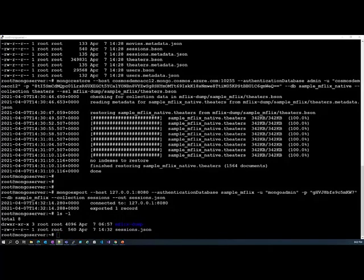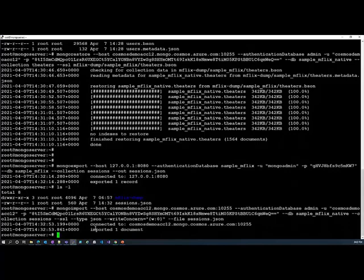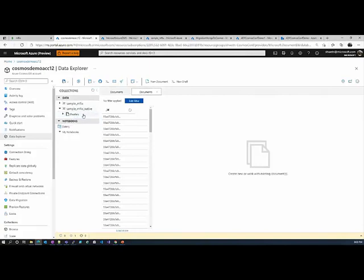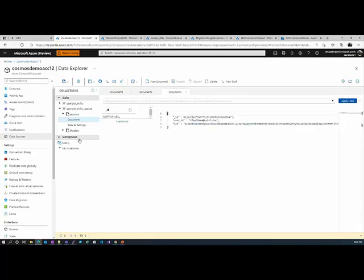So I'm going to import this collection into my Cosmos DB account now using the Mongo import command. Once again, the host is my target Cosmos DB account, and the credentials are my Cosmos DB credentials. I'm specifying the sample mflix native DB once again for the target, and I'm specifying the sessions collection which I just exported in the previous command. And that's done. So let's switch back once again to the portal, and now we should see a sessions collection added over here. There it is. This is a small collection, so it just has one entry, but the data is migrated already.